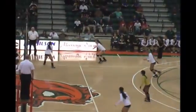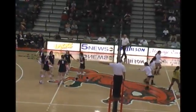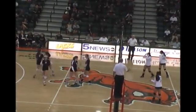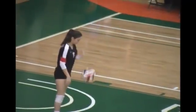Nice serve off there by the Chargers. Warriors are there. Warriors trying to send that one over. No luck. That one will be a Charger point, and that will bring up a 9-7 game here. So Warriors fall behind by 2. Warriors need to be able to come back and take this one.